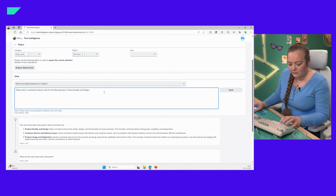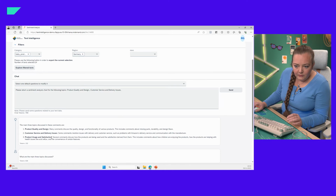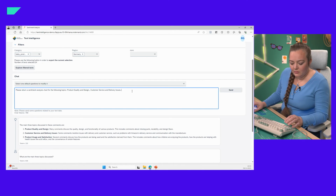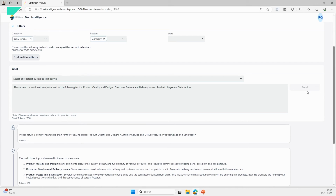And what is the last topic? Product usage and satisfaction. Important topic as well. So let's see. Once we want to have a bar chart for that and see how the people reacted to these three different topics. So we not only have feedback on text, but we also have a visualization feedback.